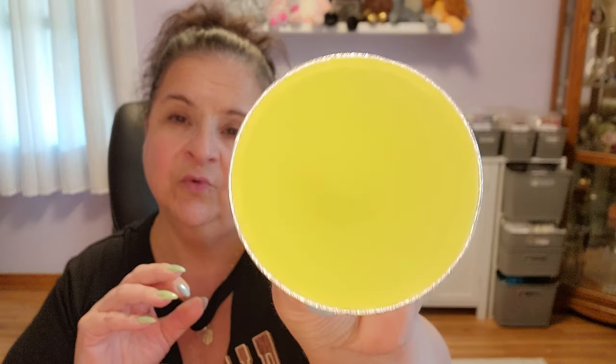Oh, this is like that pink lemonade. The pink lemonade and the pear almost give it a candy-like scent. That lemon and pear together is really, really special. This is very strong. I'm not even sure I need to take this out. Look how pretty. See how smooth. God, it's gorgeous.